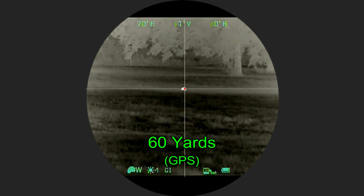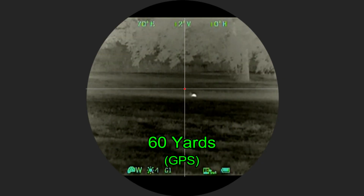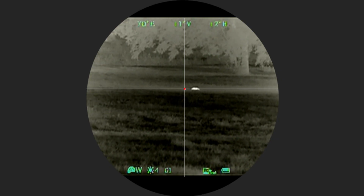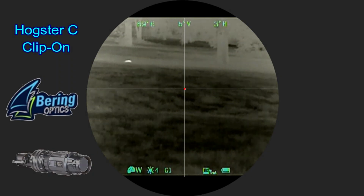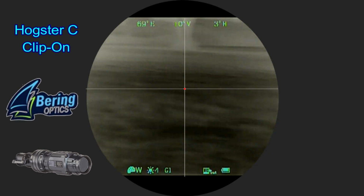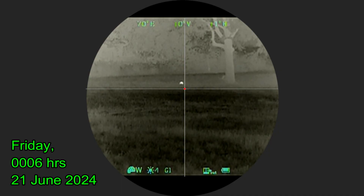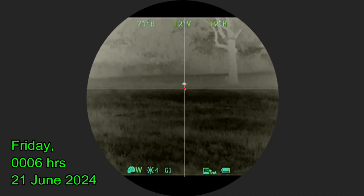Alright, here we are at 60 yards. Here we go. And that armadillo is down. As I walked out to inspect it, I spied another armadillo coming through the fence. Went back to the rifle. And there's the other armadillo.